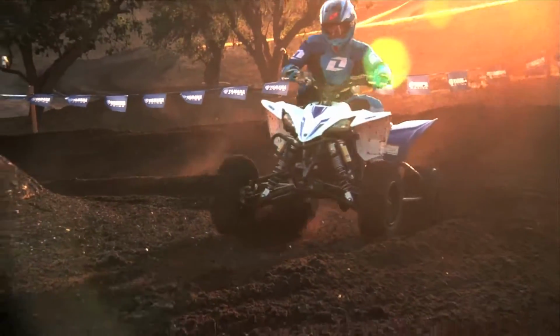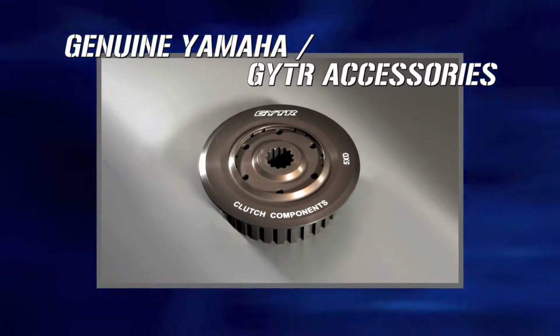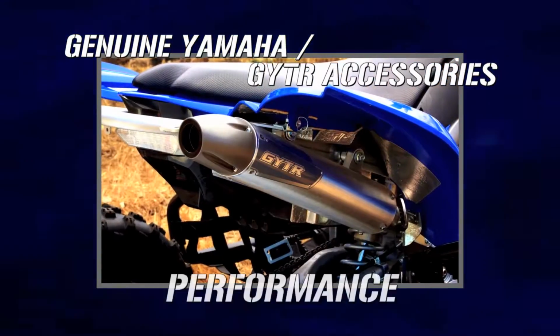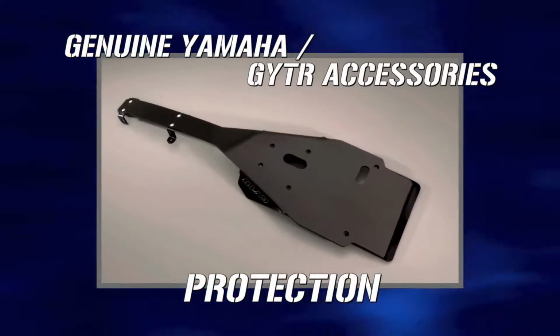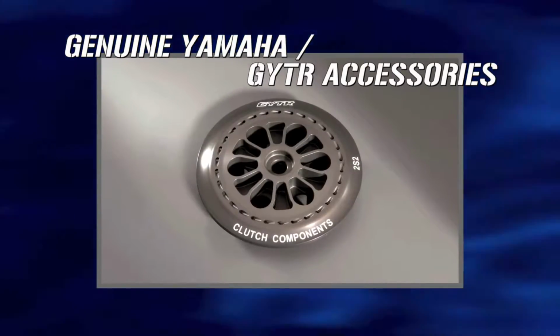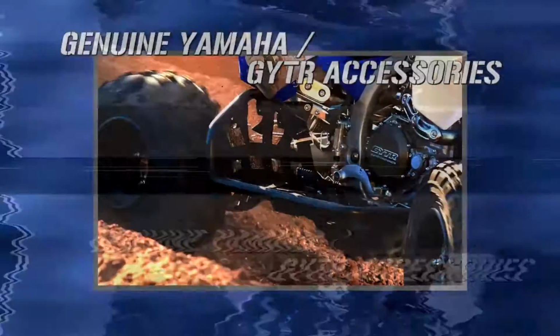And if you want to go from just massive power to full competition mode, you can add any or all of the incredible line of GYTR and genuine Yamaha performance, protection, and style accessories. Engineered by the pros, ridden by the pros, built by Yamaha for perfect fit and finish.